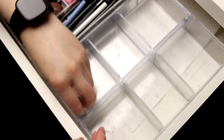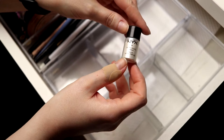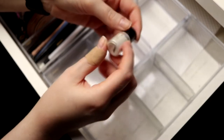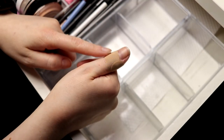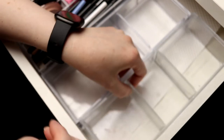This is an Ultra Pearl pigment from NYX in White Pearl. I can't keep it. And if you wonder what happened here, it was Ines. She put her claw in my finger. Thank you. Okay, I'm going to take these out.